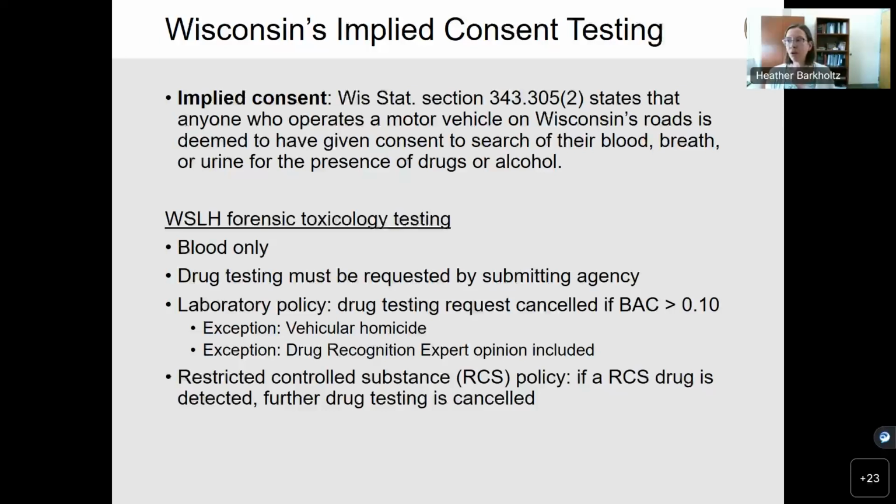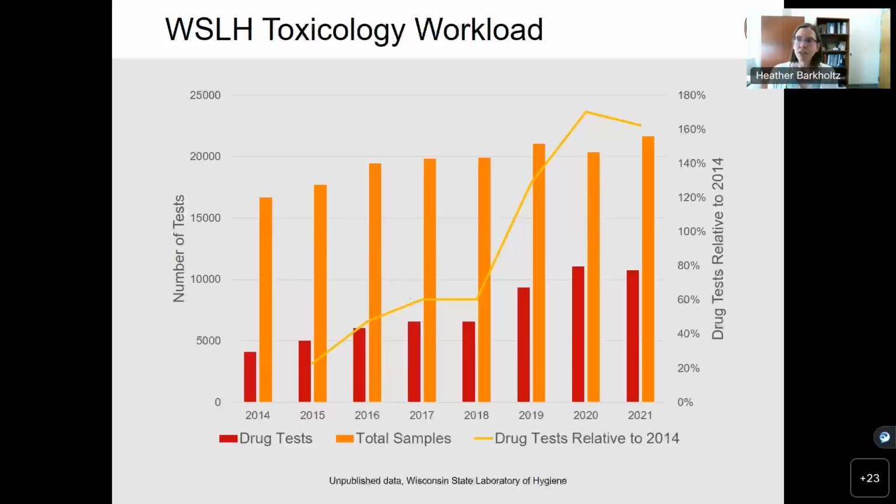So if it's on board, we don't need to waste resources combing this sample for all other substances. But then this also creates a gap in their knowledge of the prevalence of polypharmacy or polysubstance use in impaired drivers. This is our workload graph going from 2014 through 2021.